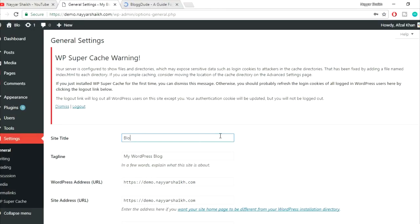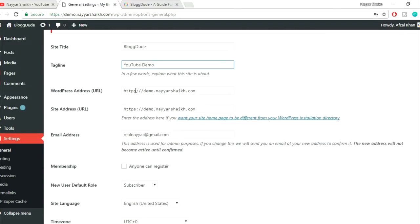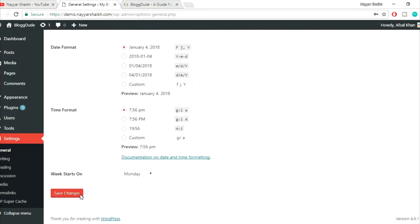Here it will be your company name or your website name. So we have blogdude, and the tagline is just, in a few words, you explain what your site is all about. For example, we can just say this is a YouTube demo. And if you're using an SSL certificate, then make sure you have HTTPS over here. Now this is an SSL certificate, which is not part of this lecture, so we'll just skip that and click on save changes. Now this was the second thing.